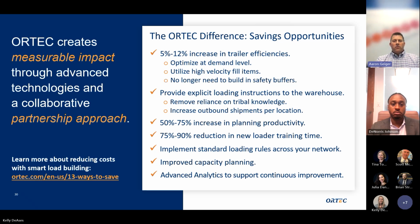But let's talk about real world savings. I always have difficulty with that. Of what we've seen working with our customers, typically it's anywhere from a 5 to 12% increase in trailer efficiencies. You might be saying to yourself, that's a pretty broad range, and it is. If you look more toward the 5 to 6%, that would be someone that's already got technology in place, say a first gen solution for optimization. Moving to more of the 12%, that would be someone who's planning on a spreadsheet.